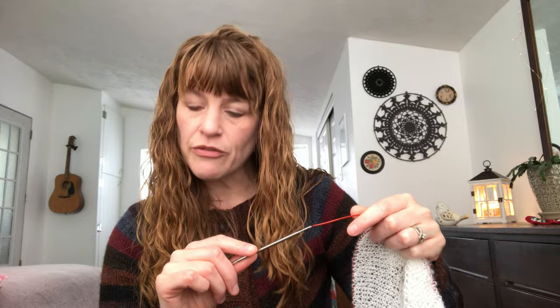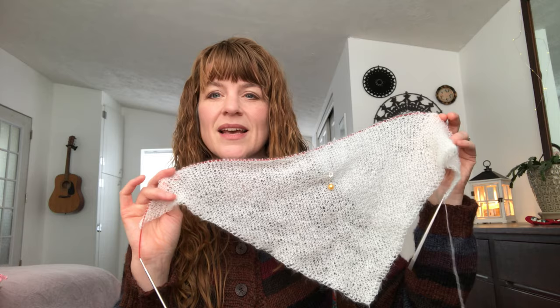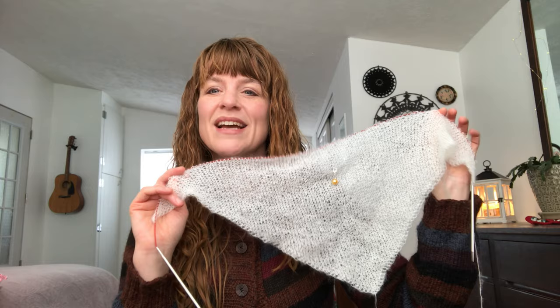And I'm also, of course, changed the needle size. I'm using US 5, 3.75 needles. I'm following the pattern besides the change of yarn weight and the needle size. I'm following the pattern for now, but I won't be for the entirety of the project.